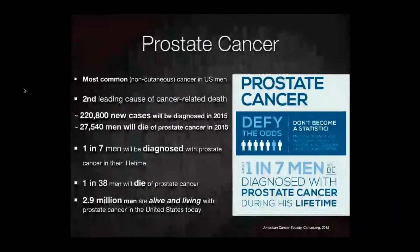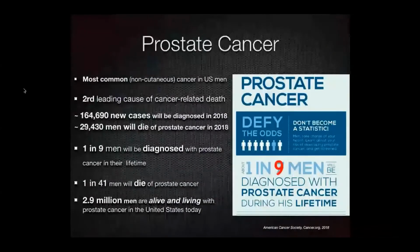So fast forward to 2018: still the most common non-cutaneous cancer in U.S. men, second leading cause of cancer-related death. But suddenly we have 164,000 cases, but 29,000 men dying of prostate cancer this past year, and 1 in 9 men are diagnosed. But still 2.9 million men are living with it. So how does this happen?